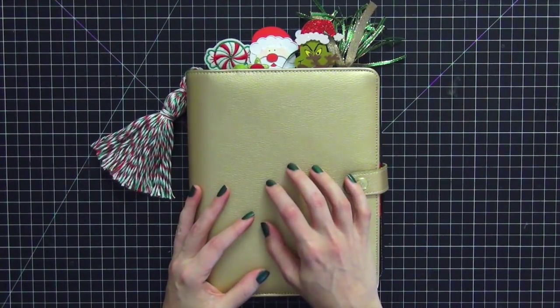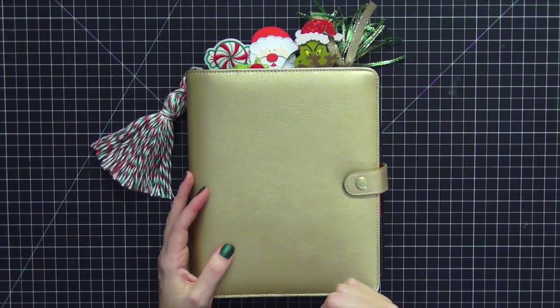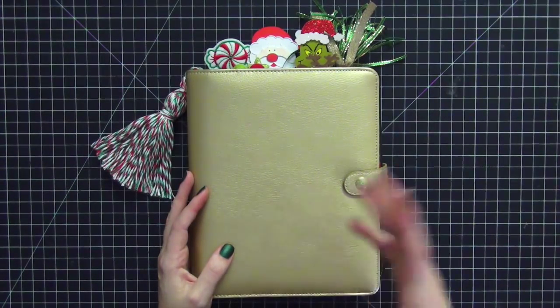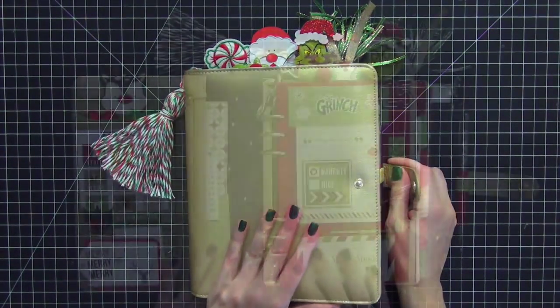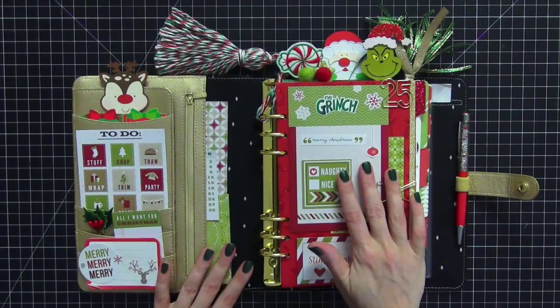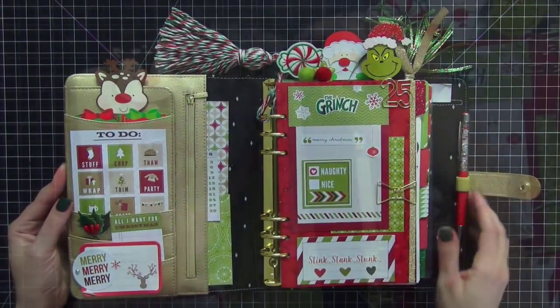I decided to do a planner for the whole month that was themed after the Grinch because I am so obsessed with the Grinch. I know a lot of us are, and I love the way it came out, so I wanted to share it with you guys. I'm going to open it up so we can take a look inside. This is the inside of the planner. I will show you everything on the left side and we'll go through it.